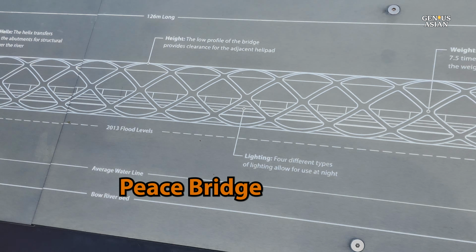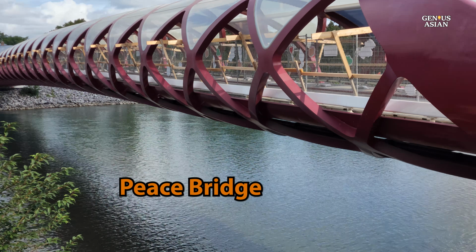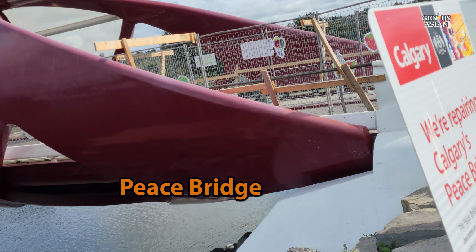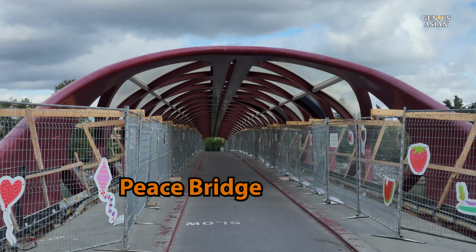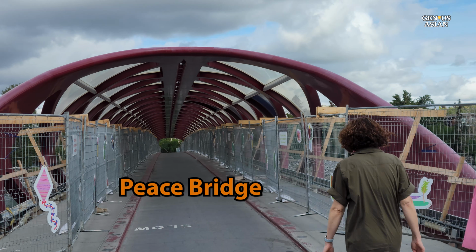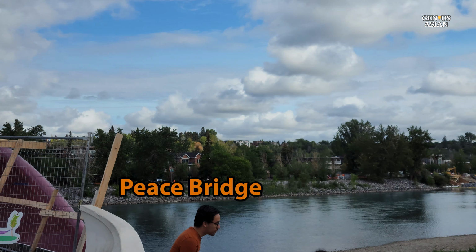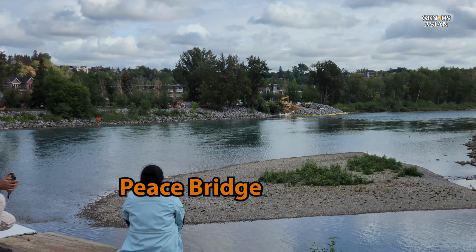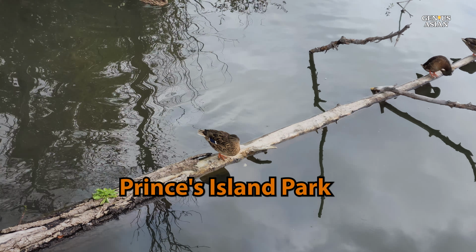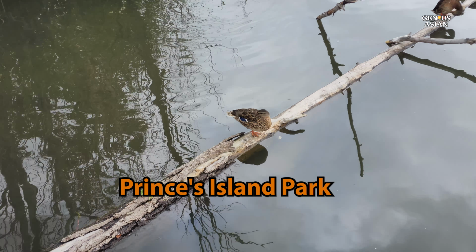Another landmark is the Peace Bridge you see here. The Peace Bridge goes across the Bow River. There are several bridges going across the Bow River, which separates the northern section of Calgary from the southern section of Calgary. Unfortunately, the Peace Bridge was undergoing some renovations, so maybe doesn't look quite so pretty right now. We also were not able to stroll through one area that many people like to go to called Prince's Island Park, because it was being set up for a large special event on the day that we were there. But that is another popular attraction.